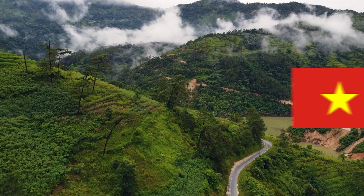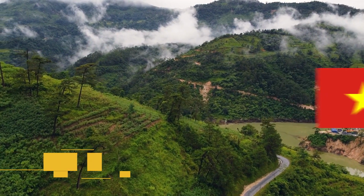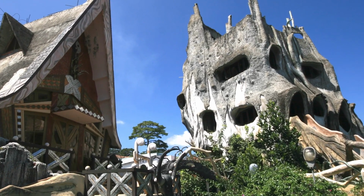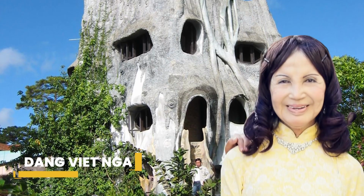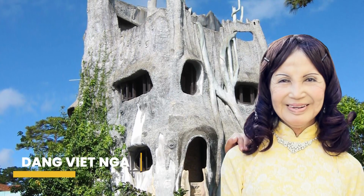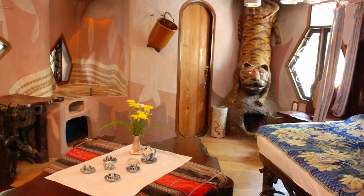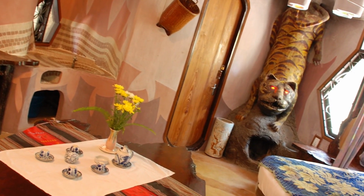And now we have a treat for the horror lovers. In Vietnam's Da Lat Hills lies a guest house unlike any other. The Hang Nga Guest House, also known as the Crazy House by locals. Designed by architect Dang Viet Nga, the building whimsically resembles a giant, contorted tree. Inside, 10 uniquely themed guest rooms beckon adventurous travelers.